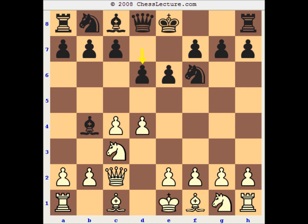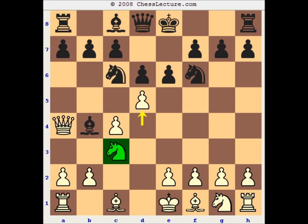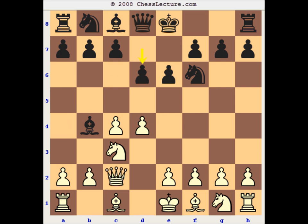Sometimes this drops a piece because of queen a4 check, but here in this particular position, black has time to play knight c6, and d5 is not on because the knight on c3 is pinned. So unlike some queen pawn games where d6 might drop the bishop on b4, here it's safe enough. So d6, white continues classically.